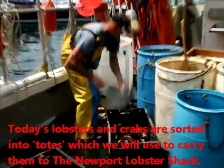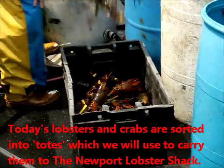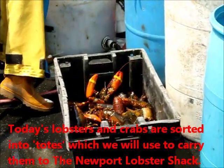Today's lobsters and crabs are sorted into totes, which we will use to carry them over to the Newport Lobster Shack.